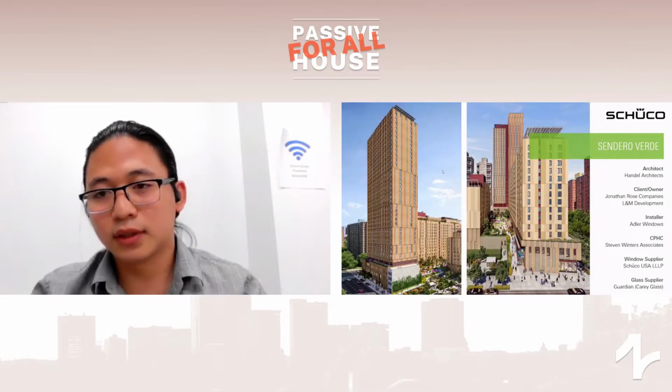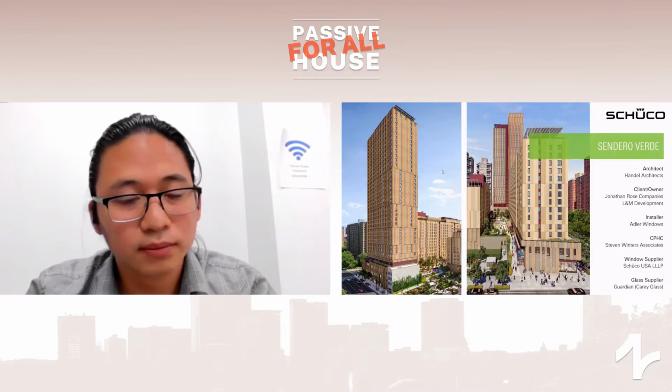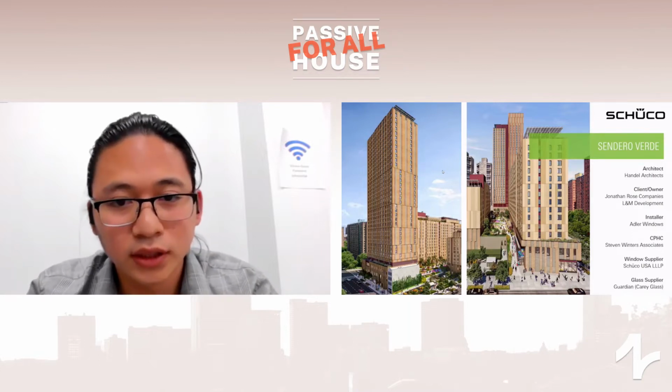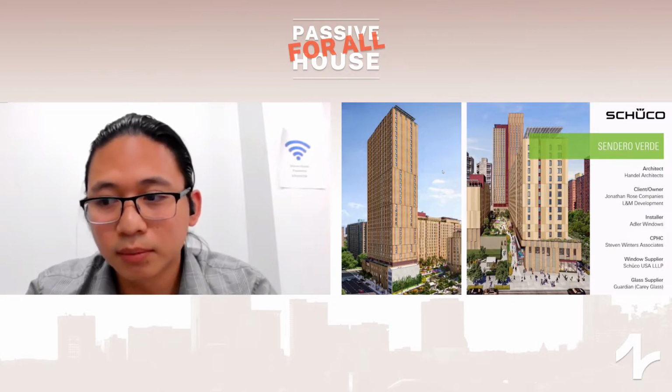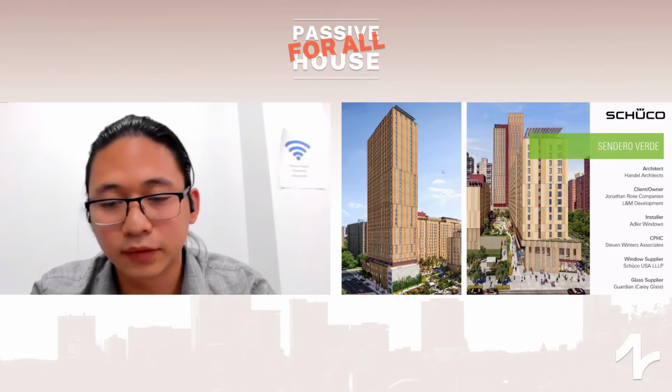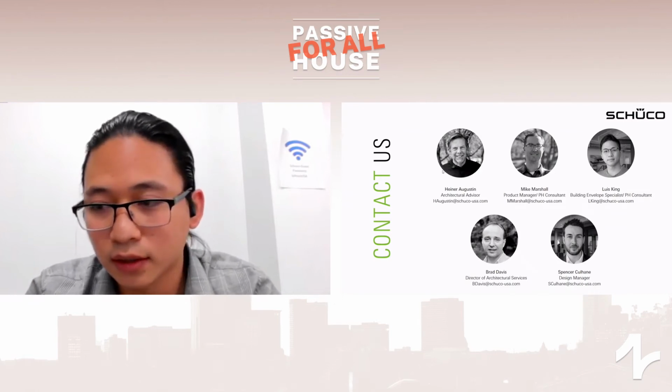Next up, we have Cinderella Verde. This is an affordable housing project in Harlem, New York. We supplied here the AWS 90 window and again the AWS 75 terrace door. And that is the end of our presentation.